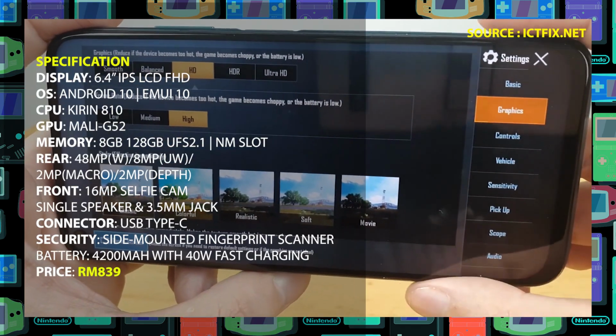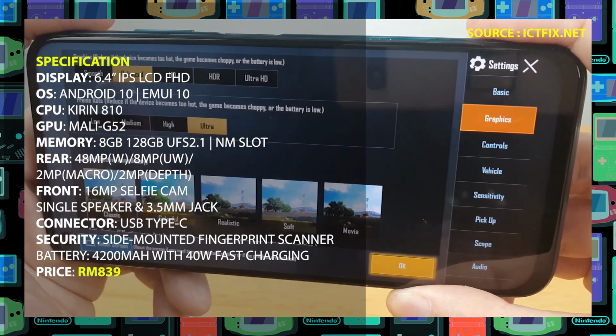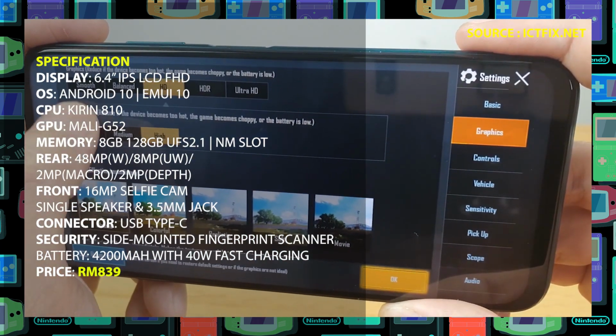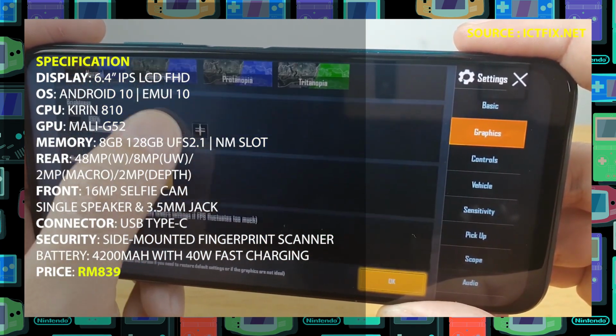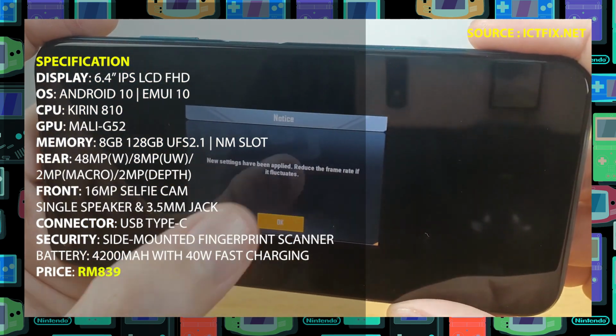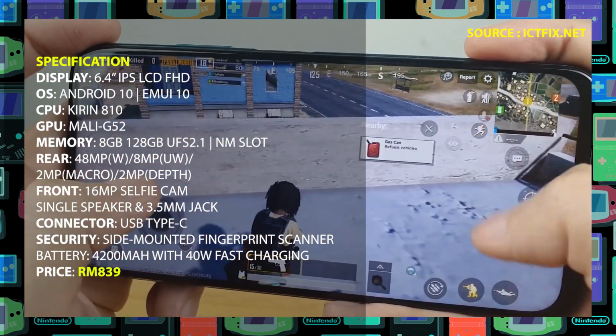So the Nova 7i comes with a 6.4 inches IPS LCD Full HD display, Android 10 with EMUI 10. Yes, they are still using Android OS thanks to a deal made with the US government. Let's hope the US-China trade war ends after Trump is out of the White House. That would be the happiest day for all consumers around the world.